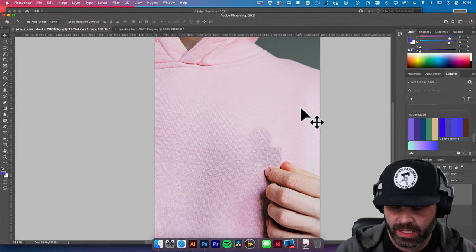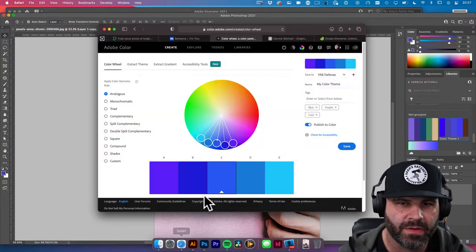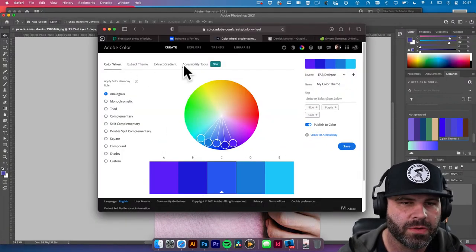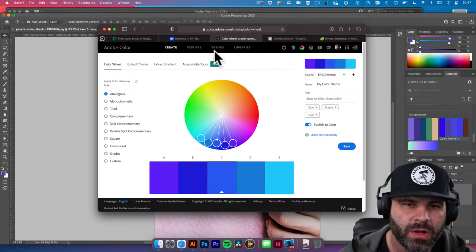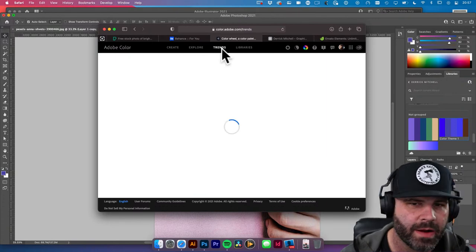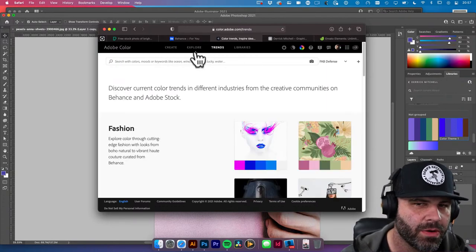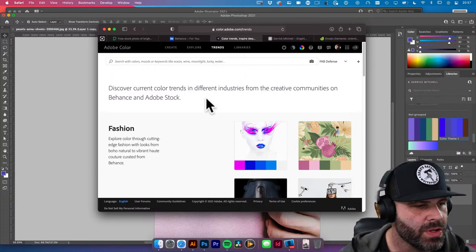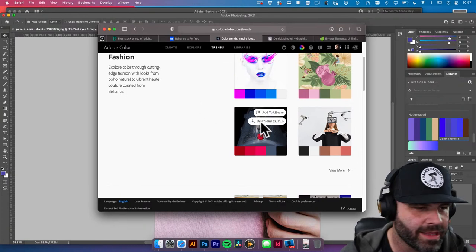So that doesn't really help you with picking a good color theme. So let's dive into that a little bit further. Let's unpack that a little bit more. You could look through all these different tools here in Adobe Color. You could also explore trends up here. These links kind of blend in with the navigation, but we've got create, explore, trends, and libraries. You could scroll through here and see something that might be creative or inspirational to you.